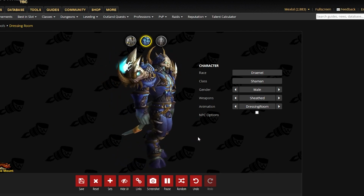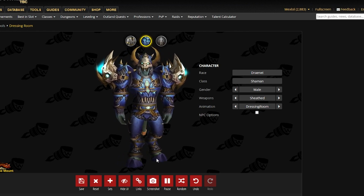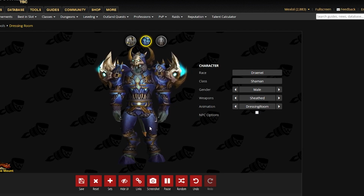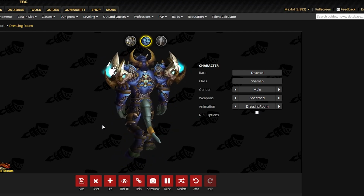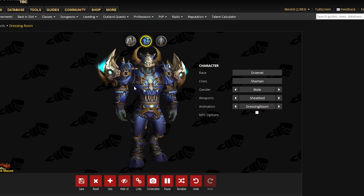I think it's the helm, specifically the front of the helm, and the front of the body piece is a bit of a mishmash between mail and this kind of blue plate. And you got the bones as well, and you got the kind of leather joining straps. It's just a mishmash. It's too noisy at the front.